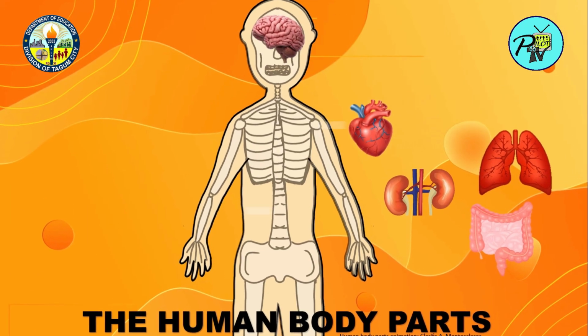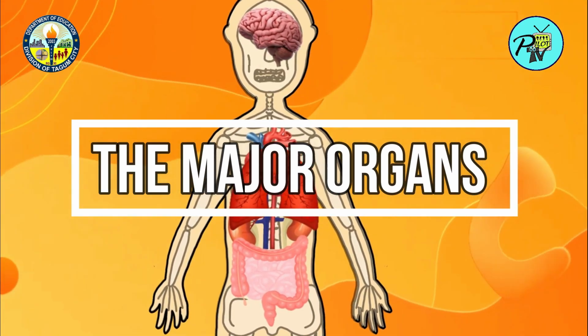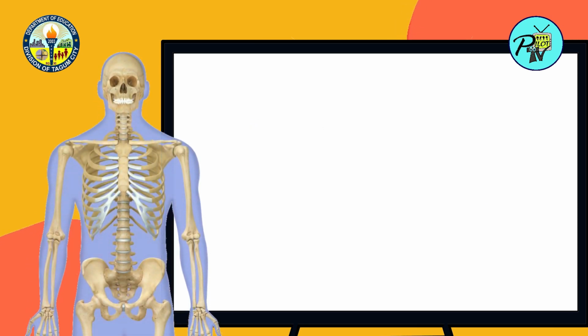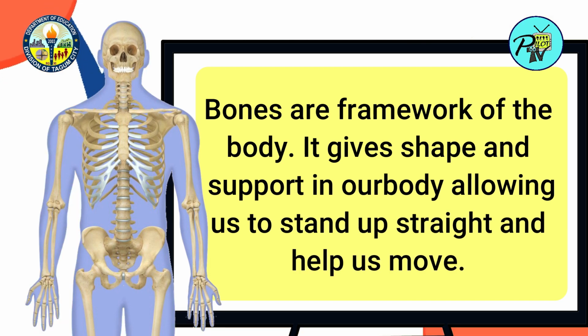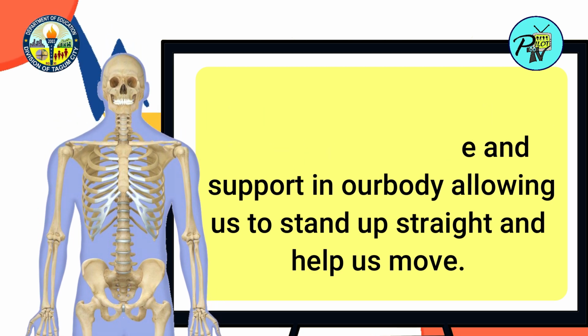Now, let's get to know the different major organs of the body. Let's start with the bones. Bones are the framework of the body. It gives shape and support in our body, allowing us to stand up straight and help us move.